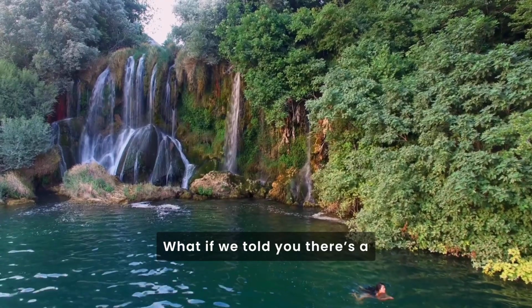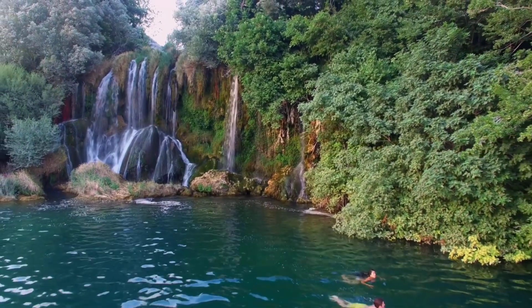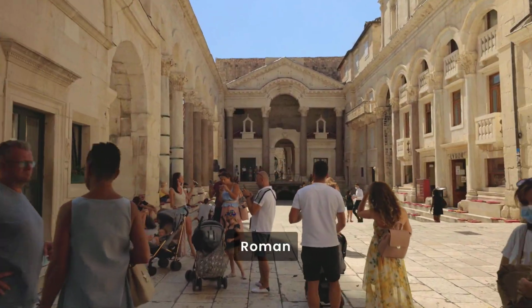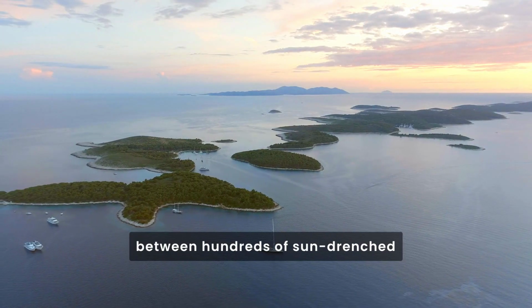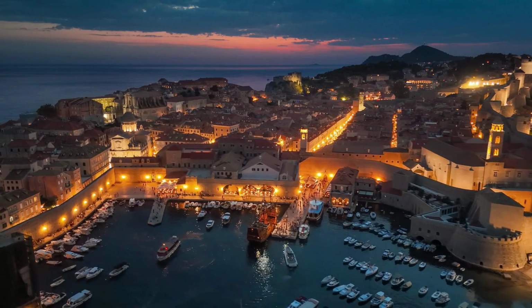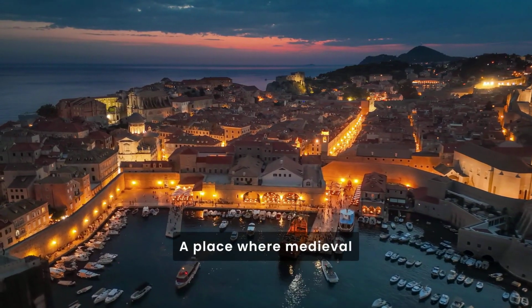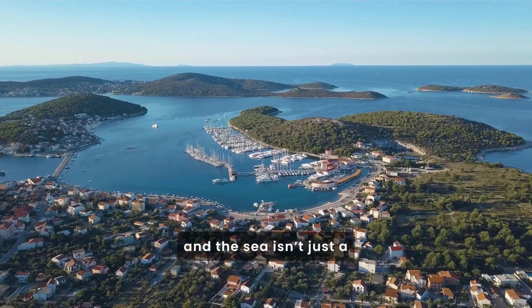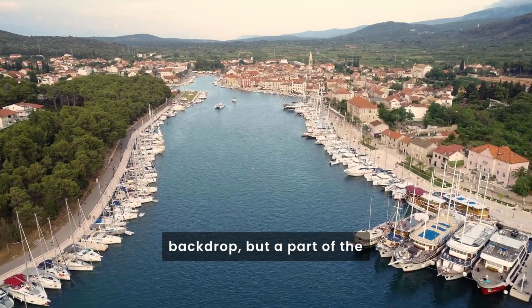What if we told you there's a place where you can swim beneath waterfalls, wander ancient Roman palaces, and sail between hundreds of sun-drenched islands, all without breaking the bank? A place where medieval towns glow golden at sunset. And the sea isn't just a backdrop, but a part of the story.